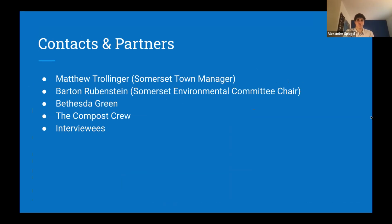And so these were our contacts and partners. They included Matthew Trollinger, who is the Somerset town manager. We've had a lot of communication with him trying to get approval for the site, and he's been extremely helpful with that. And this all started with Barton Rubenstein, actually, who's the Somerset Environmental Committee chair. He recommended this space for us to look into using. So he's kind of started this whole thing off for us.